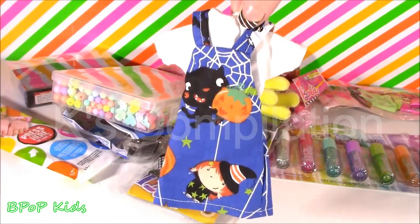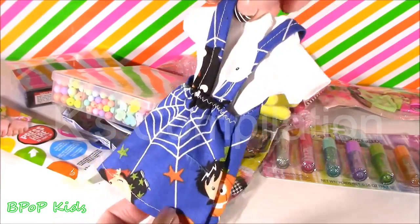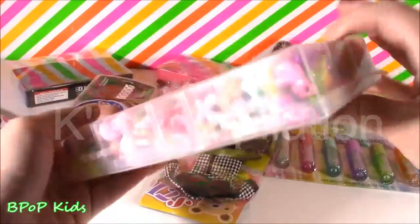I actually think I had this for one of my Barbies. It looks like a Barbie outfit, little Halloween dress. Kind of weird. It looks a little bit used. This one is really sticking out at me, and I think I have like the same exact one.